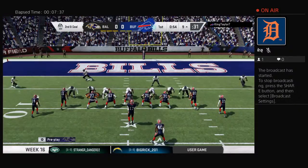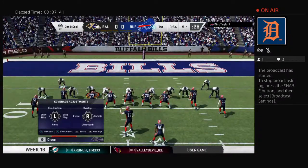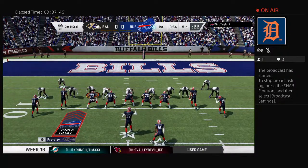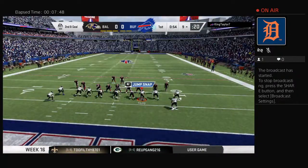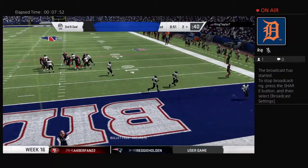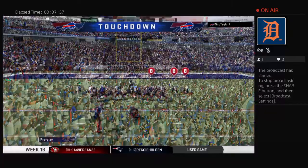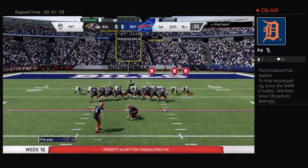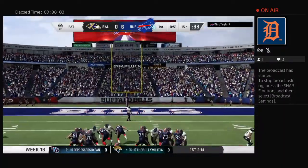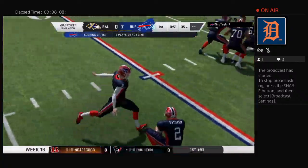Another shot from the 9 on 2nd and goal. And now they'll throw with Allen. And that will be caught by Jones. He's got a Buffalo touchdown. A 9-yard touchdown there. And they are able to strike first here on their opening drive. The point after is good. And that makes the score 7-0.